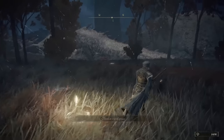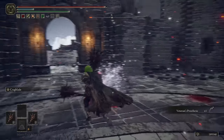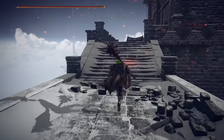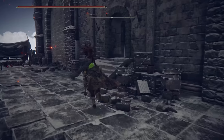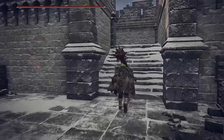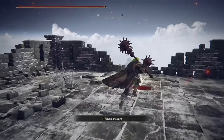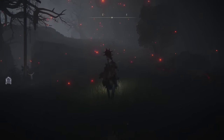Next up, I will meet you back in the Mountaintops of the Giants, more specifically at Castle Sol. I've just defeated Commander Niall, but that's not why we're here. Let's head up these stairs and up this lift and grab ourselves the Haligtree Secret Medallion left half, because we will need both halves so that we can access the hidden path to the Haligtree, as the next part of this video will encompass quite a few things, and you'll see what I mean in just a second.